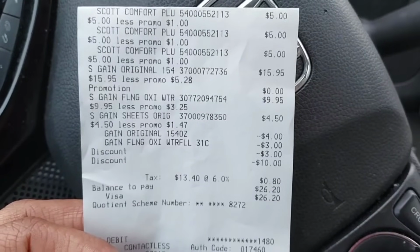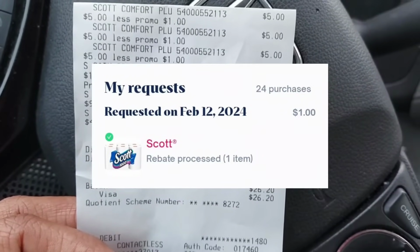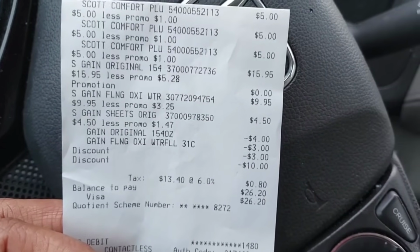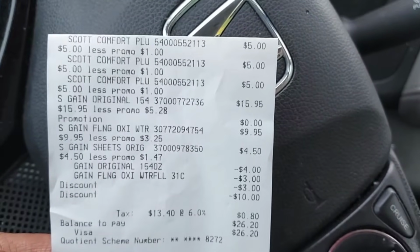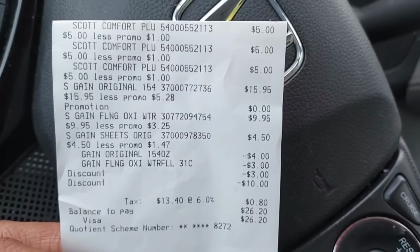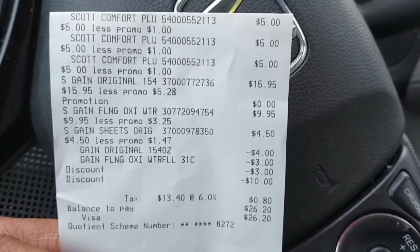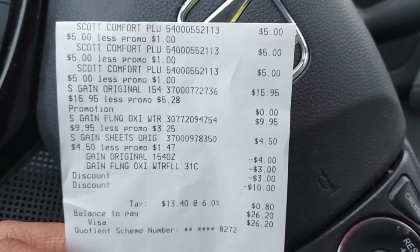So here you see I submitted my receipt for Shopium. And then I also submitted my receipt to Alexa. And if I would have used the right account, I would have had another $1 off. So that means that this entire haul would have been $22.40. Guys, that's an excellent, excellent deal.